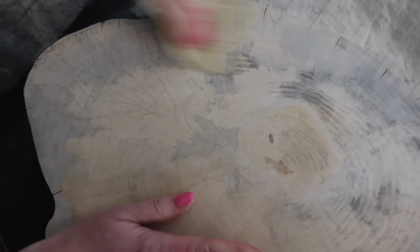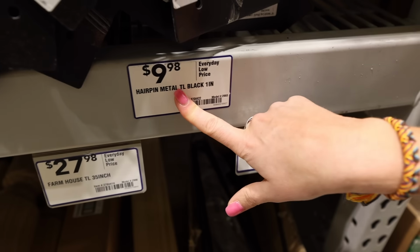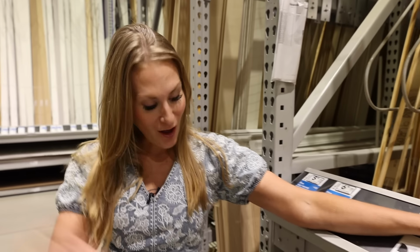We're gonna make this super easy. You do not have to have a lot of skill. Come to the hardware store or go on Amazon. I'll have all of the links down below, and grab some hairpin legs. We're gonna grab 3 of these to combine with our wood rounds. It's super easy. And we've been talking about mid-century modern. They also have these really cool mid-century modern legs that are also very easy to install and affordable.